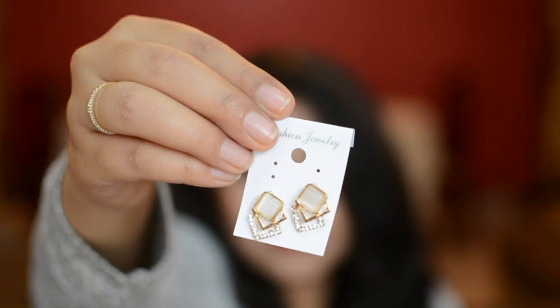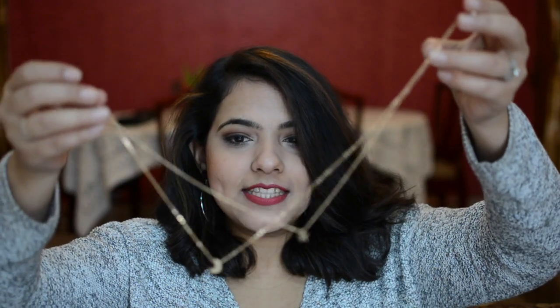Now the next purchase is really pretty square shaped pearl kind of earrings. These cost me rupees 62, and I think they're gonna look really nice for a party look or a night look.